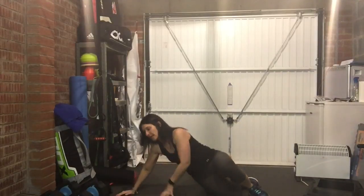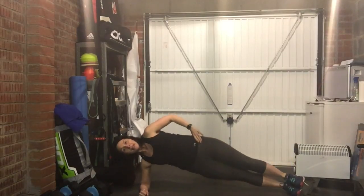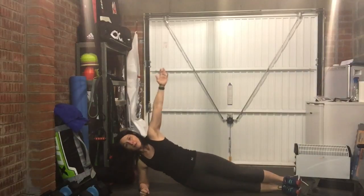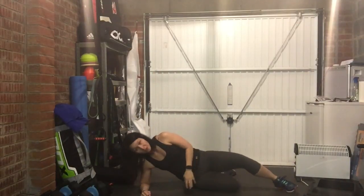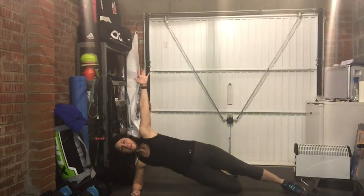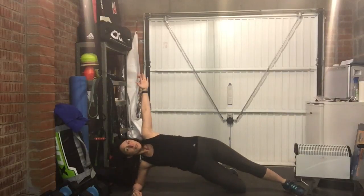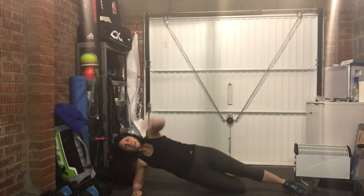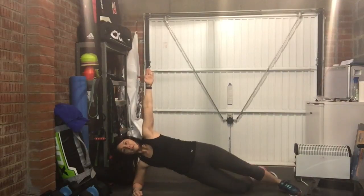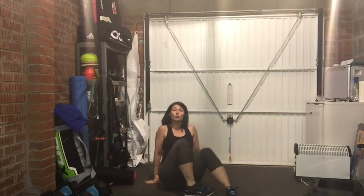Next, we've got our side plank. We're going to put our elbow right underneath our shoulder, so we've got a nice long line in the body, reaching up, and we're going to dip the hip. If that is too difficult, you can drop a knee down and dip and lift. You should feel the lift right here through the obliques, through those sides. And you also want to avoid dropping the head. So try to keep the body in a nice long line. Notice I've got a nice long line here, all the way up. So you can take it up, dip, and lift. Again, this exercise is going to be a total of 20. So 10 each side, but you only get one tick for it.